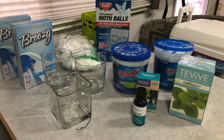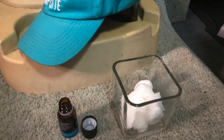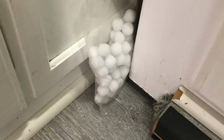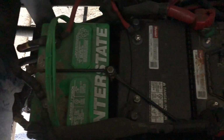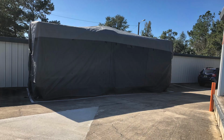I had to make sure everything inside was protected as well. I'd heard peppermint works, so I used peppermint oil and some water, put it in glasses. I used dryer sheets all over the place, DampRid, mothballs. I did everything I could to prevent any mice. In the final steps, I unhooked the battery so that it wouldn't drain while it was sitting in storage.